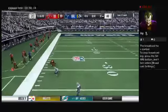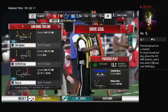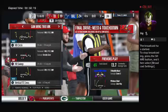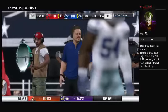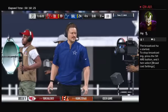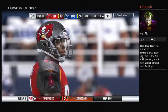Yeah. And that's caught inside the 35. A big play that time for Tampa Bay. 49 yards. And at this stage, down in the second half, looks like they just wanted to find a way to get it in the hands of their playmaker, and they did.